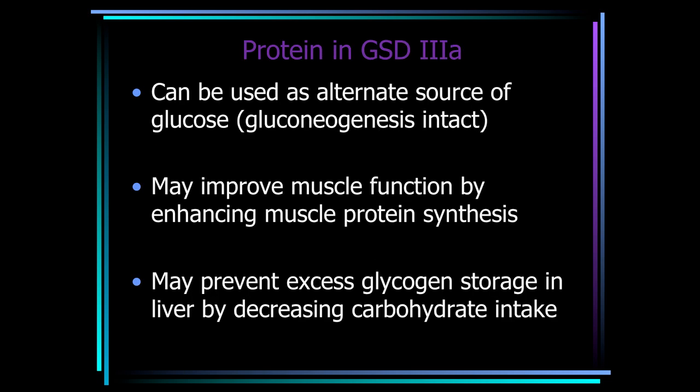So protein in this disorder can be used as an alternate source of glucose because gluconeogenesis is intact. We think it may improve muscle function by enhancing muscle protein synthesis, and it might prevent excess glycogen storage in the liver and potentially in the heart because if you increase protein, there may be just naturally a decrease in carbohydrate intake from that.